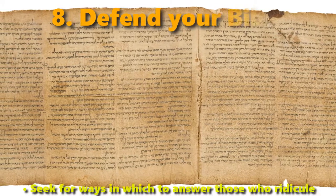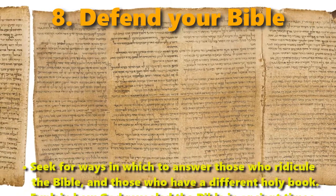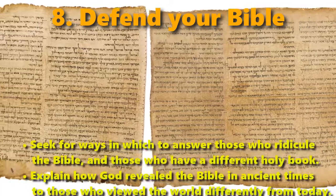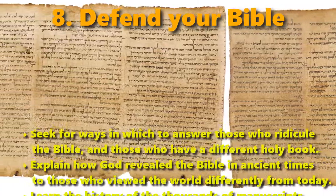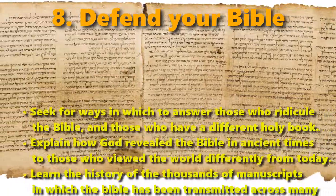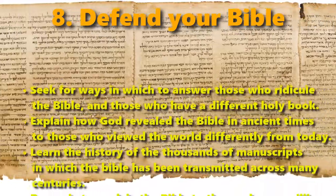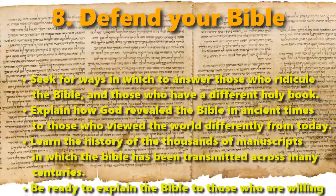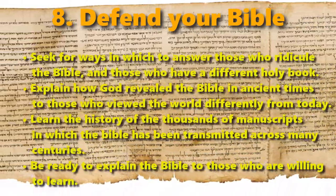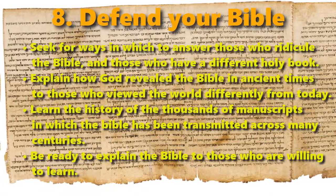Defend your Bible. Seek for ways in which to answer those who ridicule the Bible and those who have a different holy book. Explain how God revealed the Bible in ancient times to those who viewed the world differently from us today. Learn the history of the thousands of manuscripts in which the Bible has been transmitted across many centuries. Be ready to explain the Bible to those who are willing to learn.